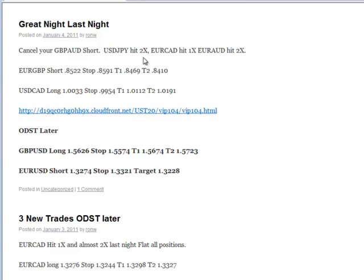The dollar yen hit 2x. The euro CAD actually hit 1 and 2x. The euro Aussie hit 2x. So all winners. Here are the two new trades for last night, and then I do a video in case you can't make the live update.